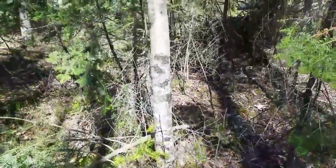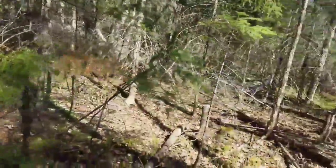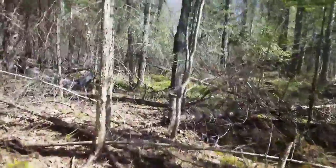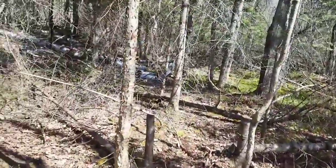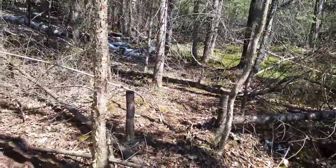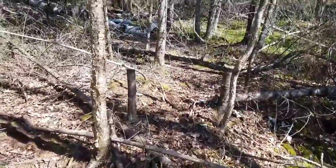So we're recognizing and looking for any oak that are in these transition areas. I've never read anywhere in the literature that I've been trying to read that this is good oak area, but my experience and observations now are that it sure is.